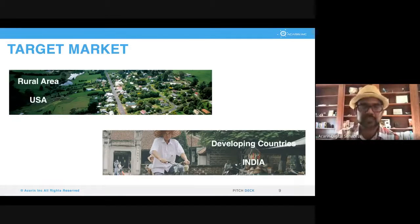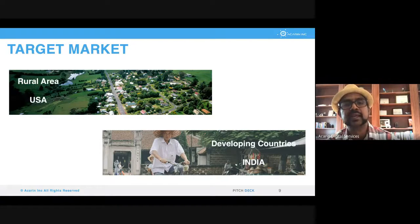What's our target market? As Ashok said, we are also targeting rural areas, because that is where we notice huge opportunities for the solution that we have. For the provider, when they want to use our platform, it's a very, very small investment. All they need is just one tablet to develop plans, track the patients, enroll the patients, etc. Same thing, we are targeting developing countries like India.